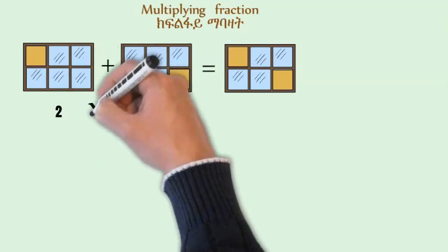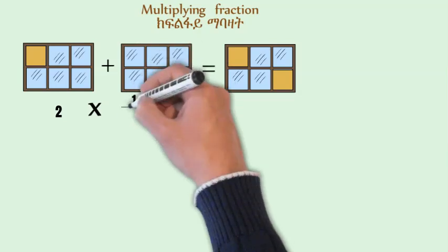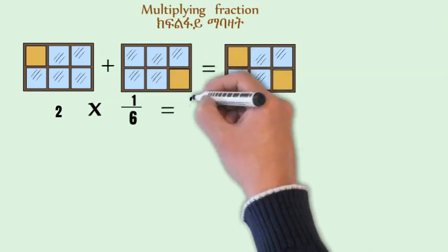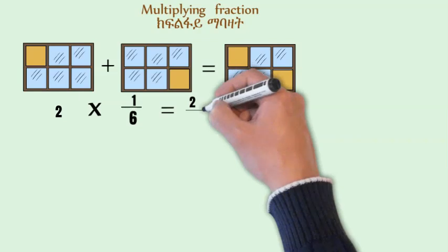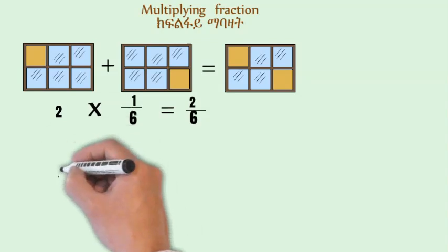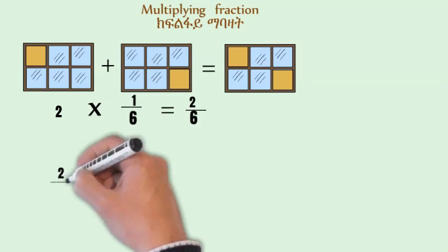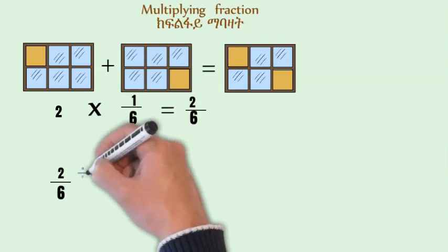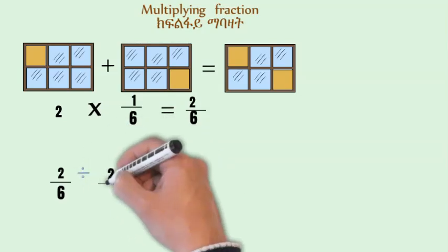ይሄ ማለት ሁለት ጊዜ አንድ ከየ6 ውስጥ ቀብተናል። 2 times 1 over 6. Since this is multiplication, we multiply 2 by 1 only. So 2 times 1 is 2 over 6. This can be reduced because 2 and 6 have a common divider, which is 2. So by dividing both the numerator and denominator by 2, we will get 1 over 3.